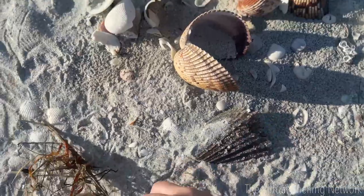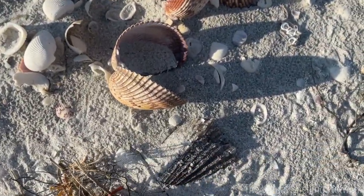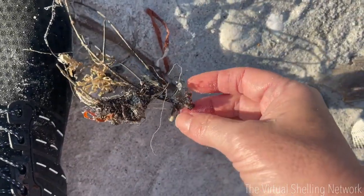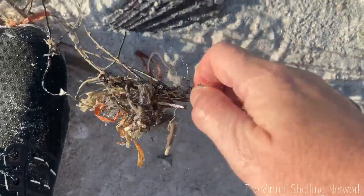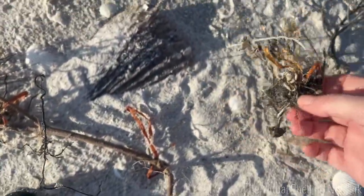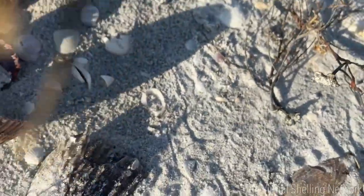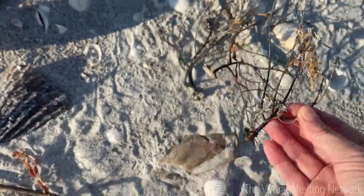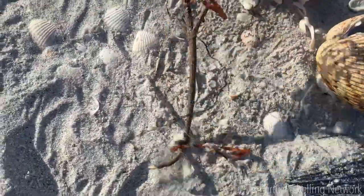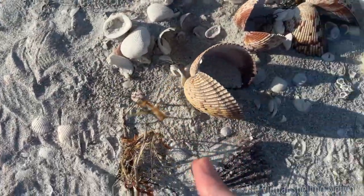Oh, I might need two hands here. Let's see. You can find the stem right here. I call it like the little root system part of it, and pull, then it usually will come off of whatever it's stuck to a lot easier. There we go, like that. So there's another one, and then it looks like there's one right here too. So it's a little baby one.